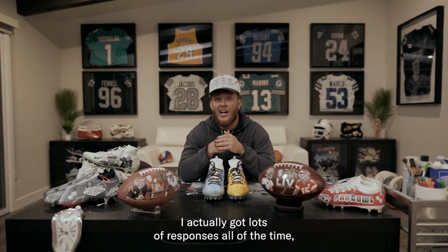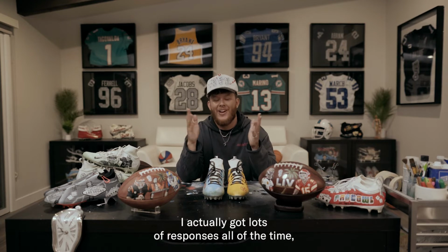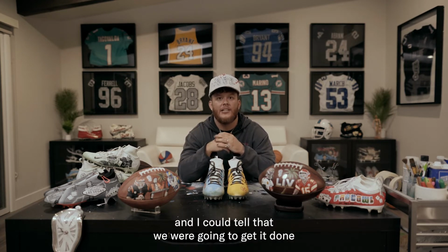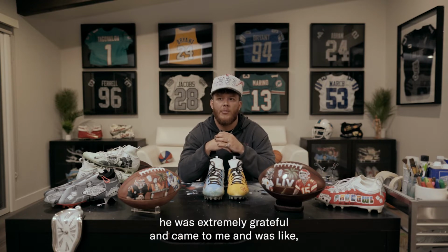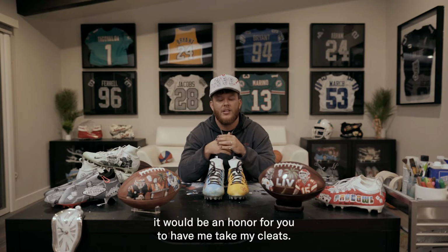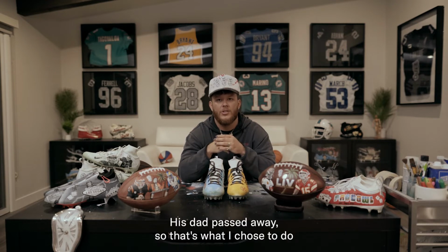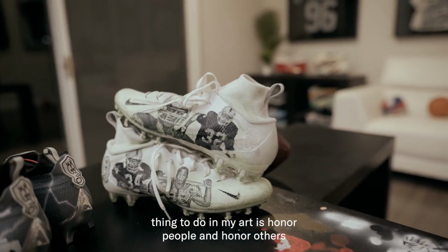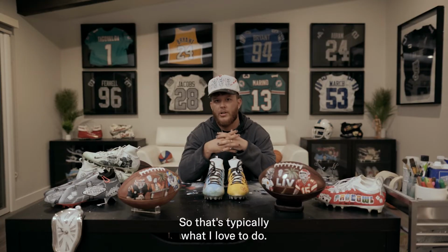I actually got lots of responses all the time, but this was the first one to be serious, and I could tell that we were going to get it done. He was extremely grateful and came to me and was like, it'd be an honor for you to paint my cleats. His dad passed away, so that's what I chose to do. My favorite thing to do in my art is honor people and give flowers to other people, so that's typically what I love to do.